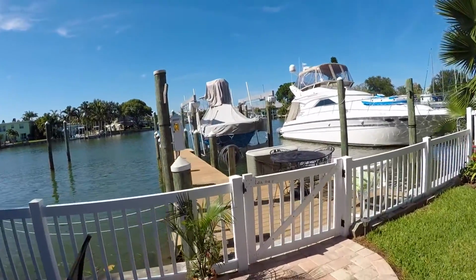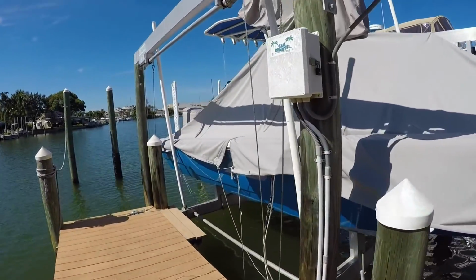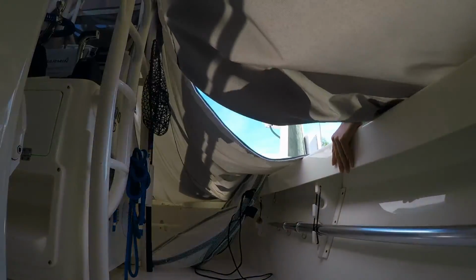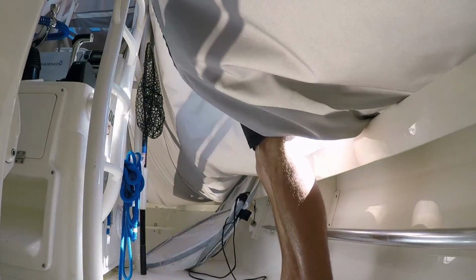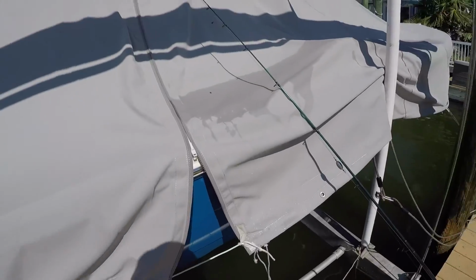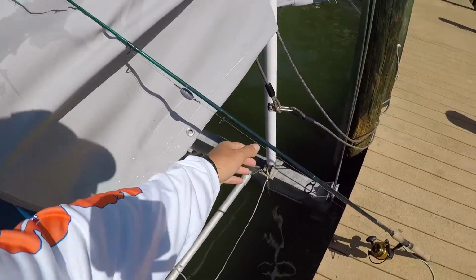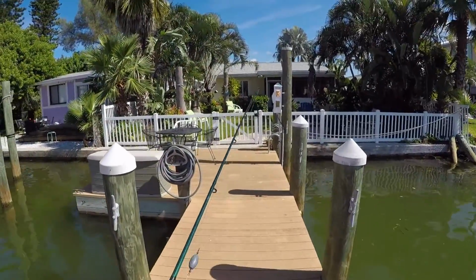Alrighty, guys. So we have made it to the boat. Just gotta get a couple rods out of here. Alrighty, guys. I got the rod that I needed. So we finally got that taken care of. Got this rod. Now we just gotta go get to Josh's house and go snook fishing. As easy as that sounds.